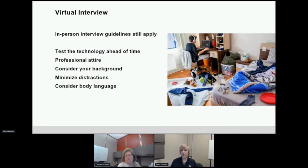So if you have to download Teams or you have to utilize Zoom, I've had people be, again, 15, 20 minutes late because they couldn't get the technology to work. If you have concerns or want to find out more, ask ahead of time. Hey, is there a link I could try ahead of time? Recruiting, I know when we send out the interview notices, it includes some instructions on how to download the system, the Teams application if you need to. So please test that ahead of time.